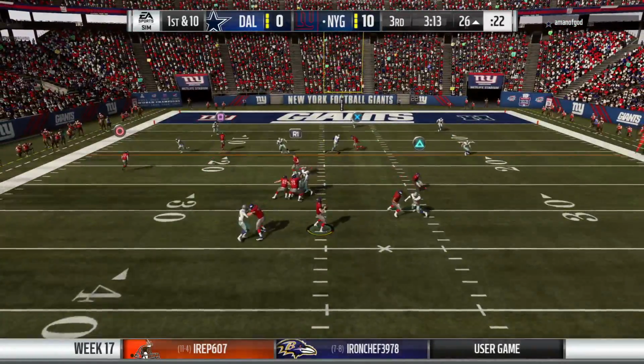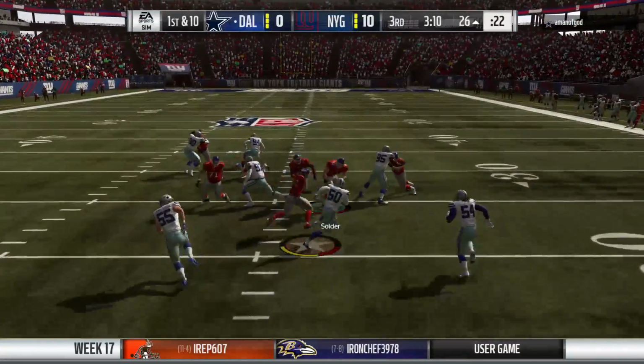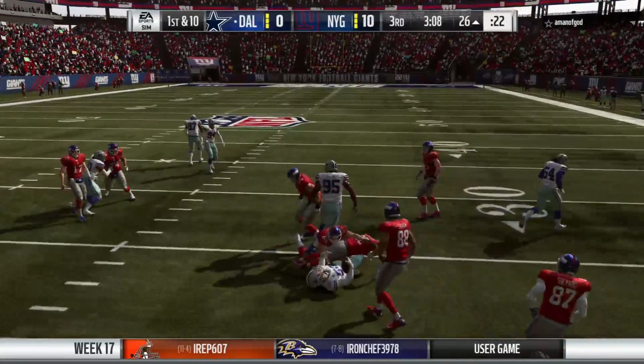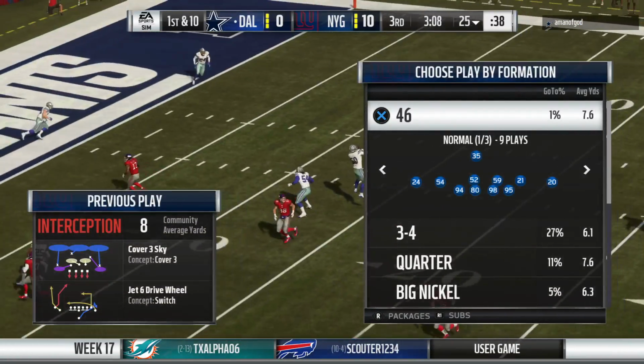Now Lawlett on 1st down. Trying to get it to Beckham, and it's intercepted. Picked off by the linebacker, Sean Reed. And the return will stop right around the 25.